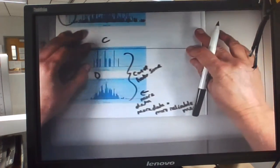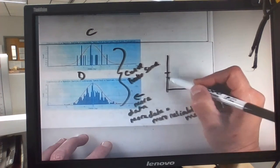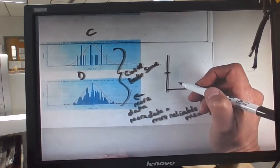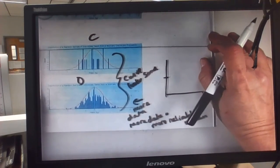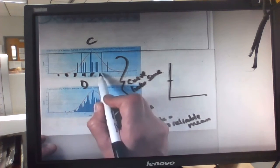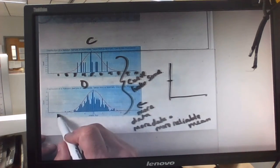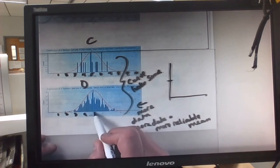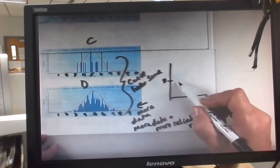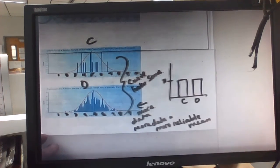All right, so let's do the same for C and D. So sketch again. What's the mean for C? Are they different numbers underneath there than on the top? Oh, well, I'm going to go ahead and do it the same as the top, just simply because I can't see it. I'm pretty sure that what we have here are the same graphs. Okay, and for D, what's the mean? Once again, that doesn't tell me anything.